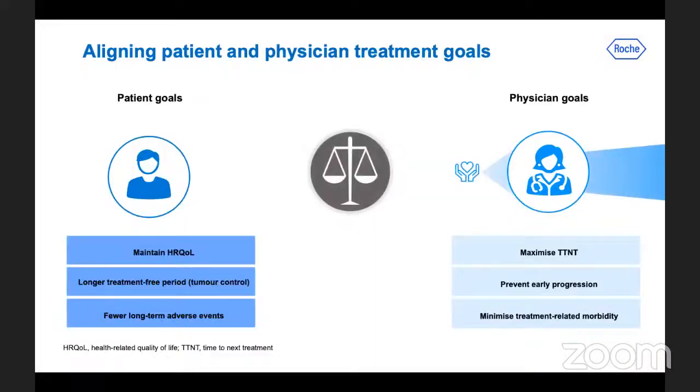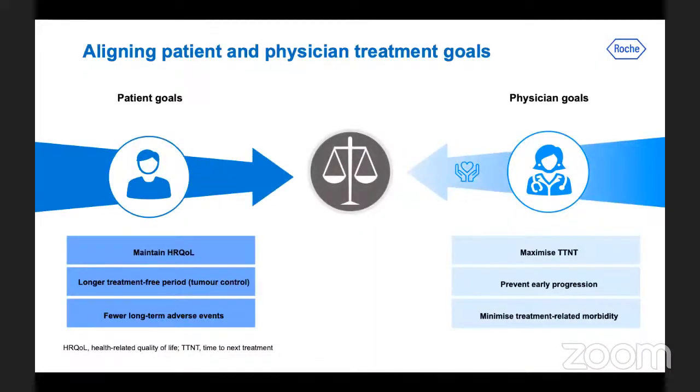Next slide. So again, this question is to Dr. Padmaja. How do you decide what treatment regimen to choose for your particular patient? Like in this patient, go back to the previous slide.